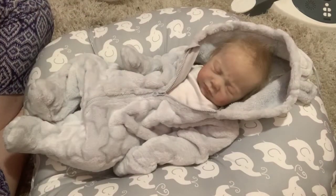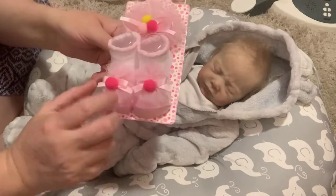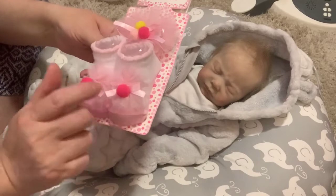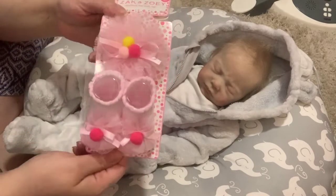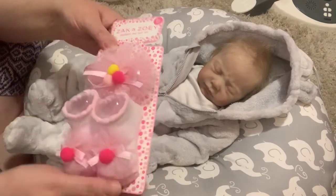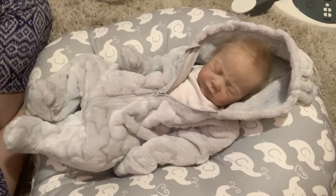And lastly, I got them this pink set, pink and white. They look like ballerina slippers with a little tulle and a little pom-pom and pink satin ribbon. And of course the headband to match, and it's got yellow, pink, and fuchsia pom-poms on it. So that's what I picked up yesterday, just a few little things.